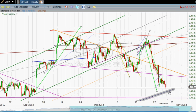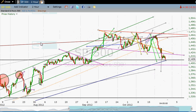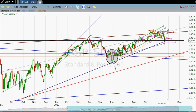So we have a line that we drew yesterday that I mentioned may give this market some support, and this is this blue line right here. Now keep in mind that this is drawn over the last bottom back in October of 2011, and the bottom that was put in early June of 2012. Both of these bottoms were kind of the last ditch panic levels before nice rallies.